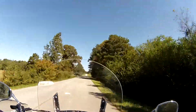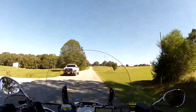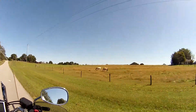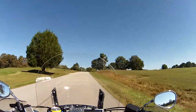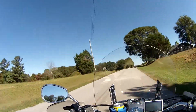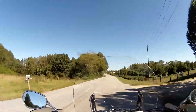Hope you haven't been too bored. Want to try to catch the trees as they're starting to turn, and a few of them are. Not a whole lot, but a few of them. And I'll be back hopefully in a week or two to some of the other areas around Georgia to get more of the change.